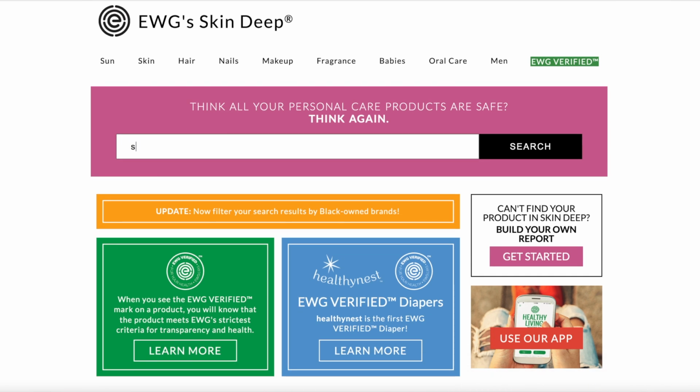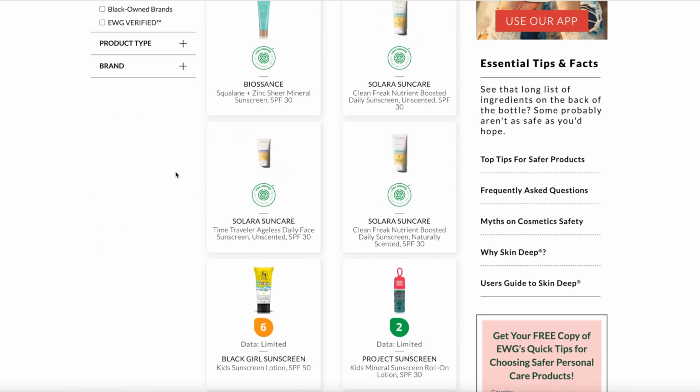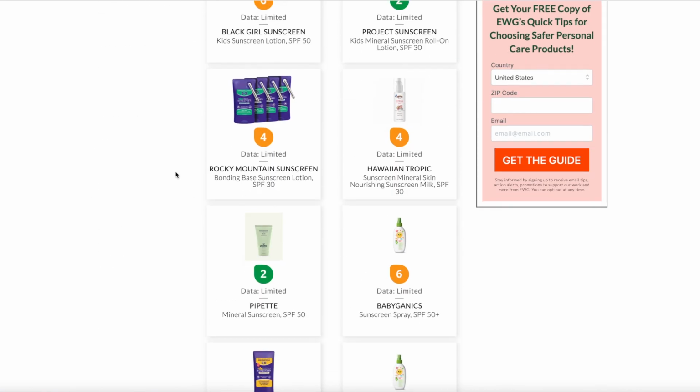I like to go to EWG to always check any beauty products I'm going to use, to make sure that they have a low number and that they are not toxic or have not been proven to be toxic to our health. So that is everything for my skincare routine.